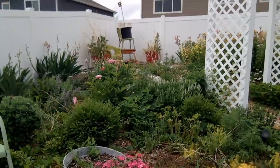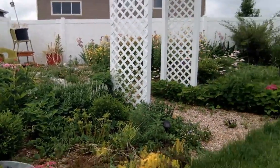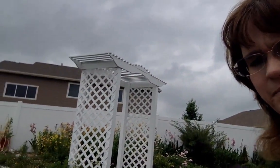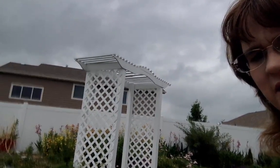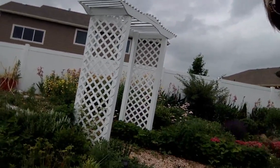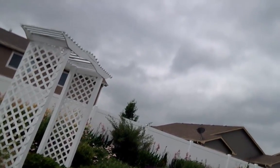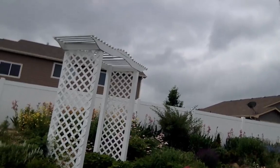And you can see my arbor. Can you see my arbor here? Let's see. Let me get over here and see if I can. Yeah. So here's my arbor that Mike made me for my birthday 3 years ago. And I just love arbors.